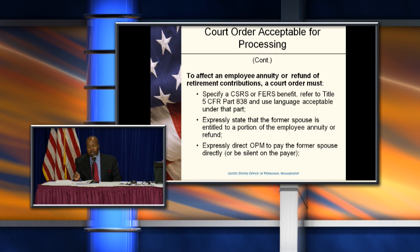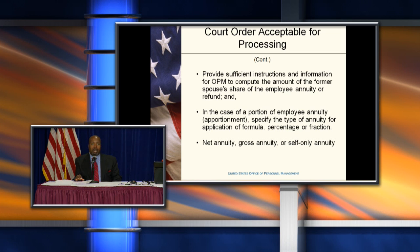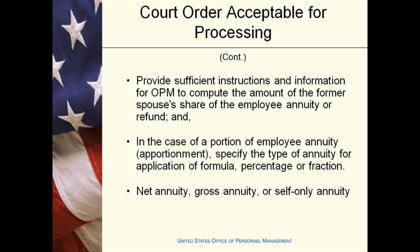The order must also expressly state that the former spouse is entitled to a portion of the employee annuity or the refund. Again, the language has to be specific. It must expressly direct OPM to pay the former spouse directly or be silent on the payer. It cannot say that the annuitant is to pay the former spouse. If it's silent on who pays, then we will assume that it is OPM that pays the benefit. But if it directs the annuitant to pay his or her former spouse, then it's out of our hands.